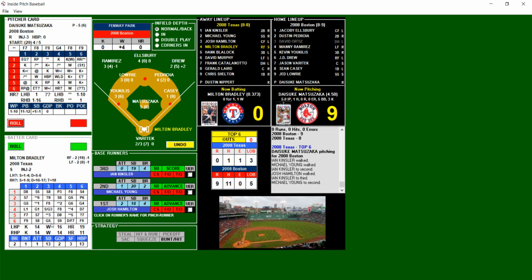And that's going to bring up Milton Bradley. Bradley is 0 for 1 today with the walk. Will he be the key to bringing in a run? Here's the pitch by Dice-K. And that is going to be a 4-1, column 4, row 1. That is a strike on a 1 to 14. The 18 is too high. So no strike for Bradley on that.